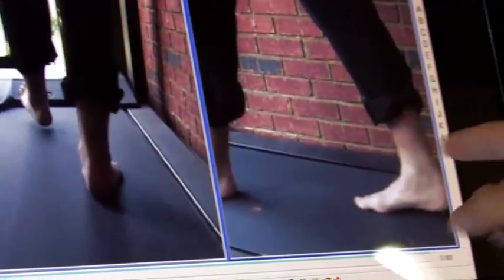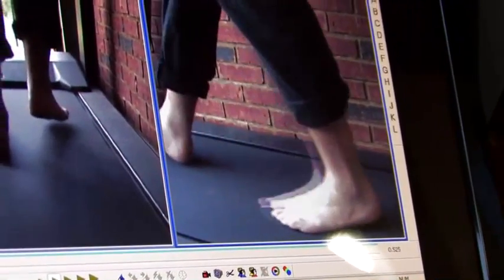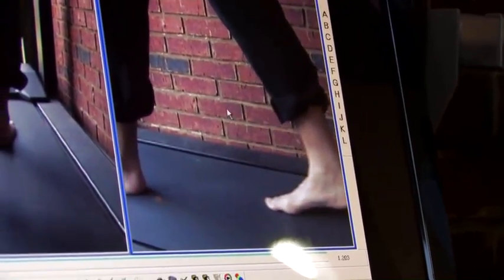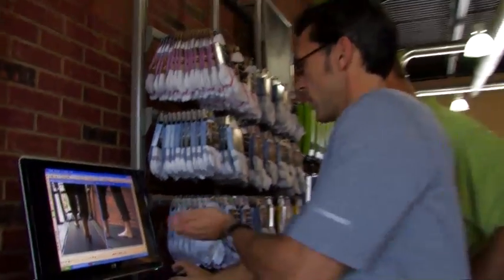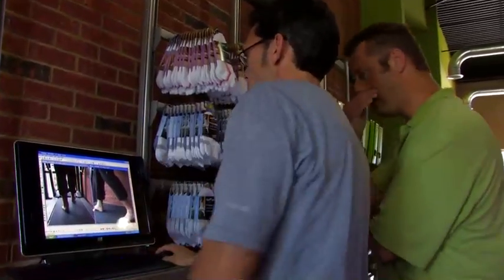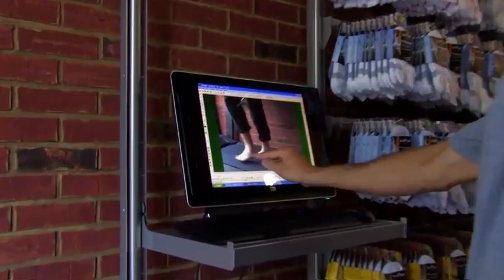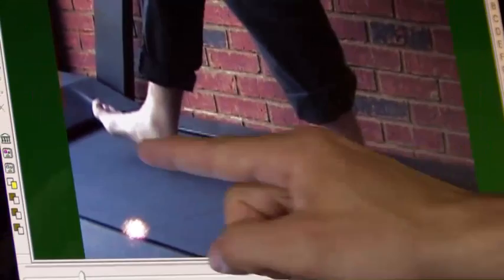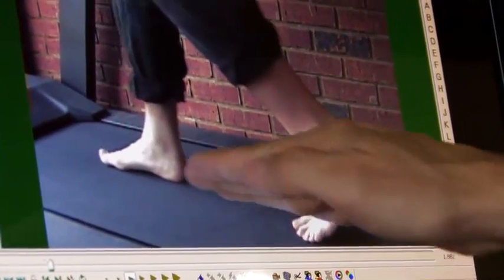All right, when I come over here to the side and I'm looking at your arches, you see how your arch collapses down here. It's a lot lower now than when we started. So we may have to look at some orthotics or some inserts for your foot to keep that support underneath your arch. So you can see how it's going to go up there. As you come through the gait there, it flattens out more than when it's up here. So you have a much more prevalent arch right here. And as it comes through, it flattens out more.